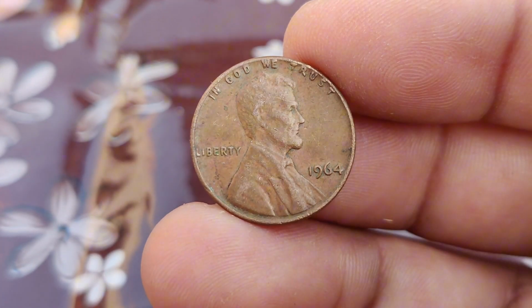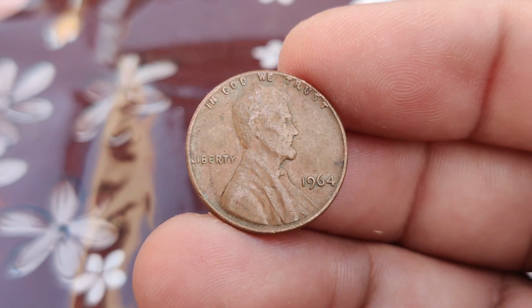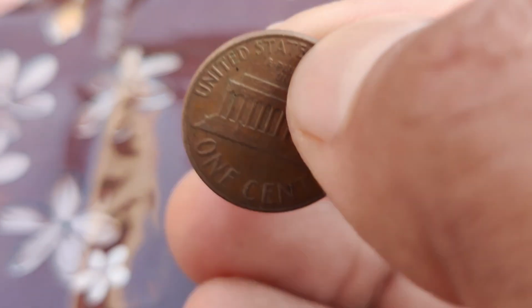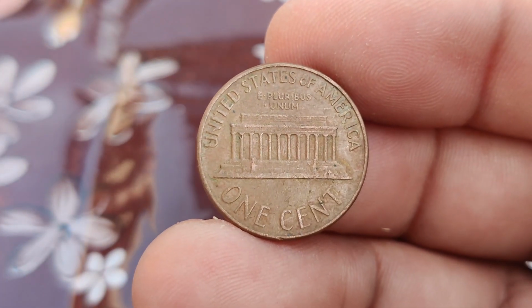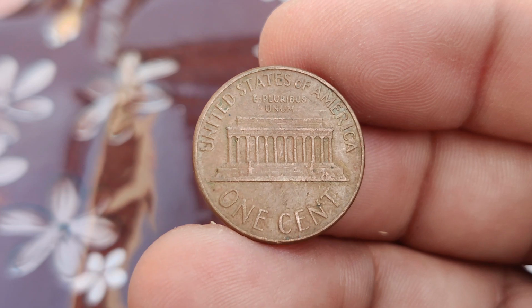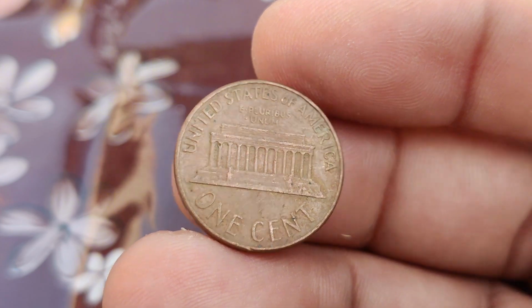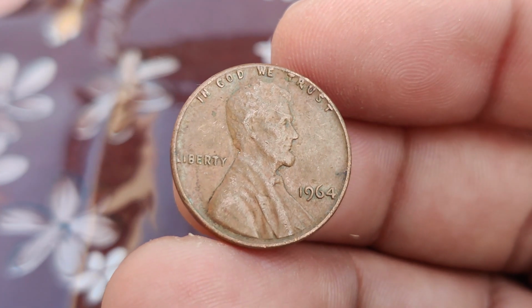The 1964 Lincoln cent, also known as the penny, is part of the long-running series honoring President Abraham Lincoln. It was minted at a time when these coins were made primarily of 95% copper and 5% zinc, giving them their characteristic bronze color. One key feature of the 1964 Lincoln cent is the absence of a mint mark, which can confuse some people. But don't worry, this isn't an error.